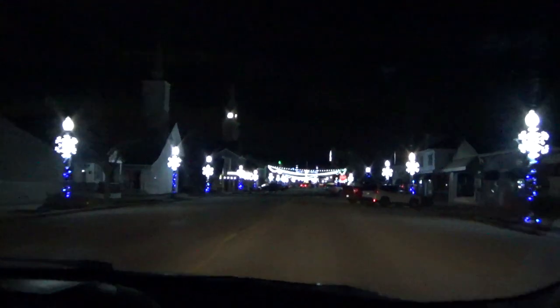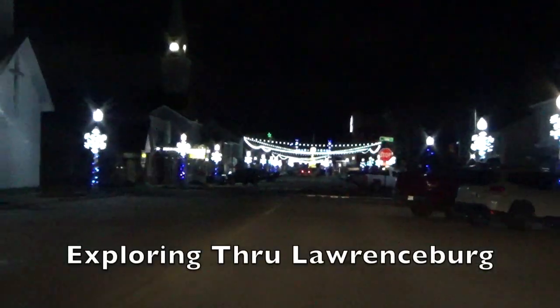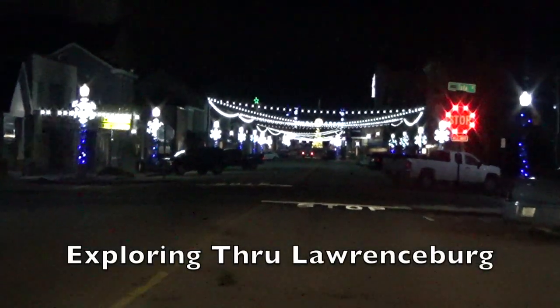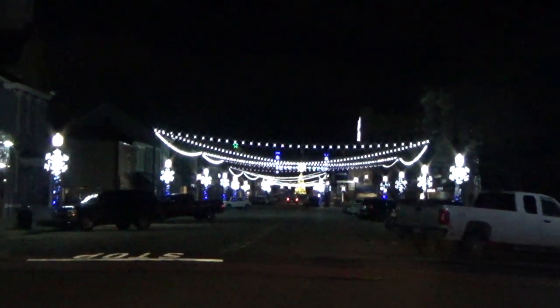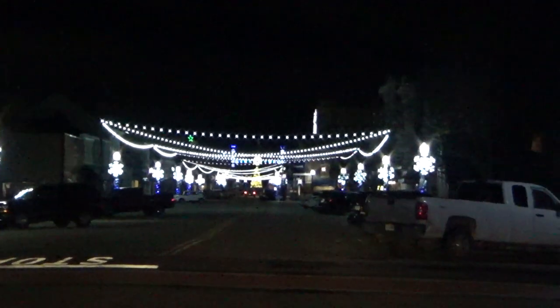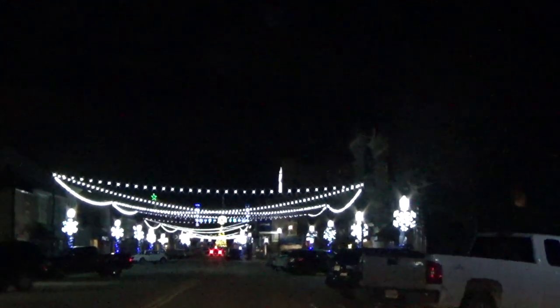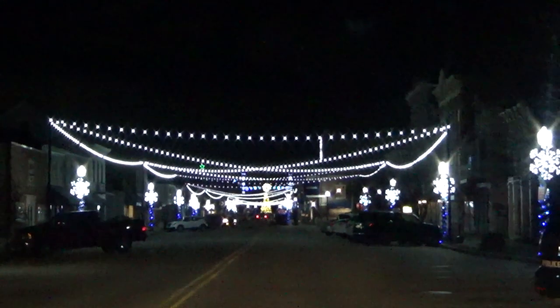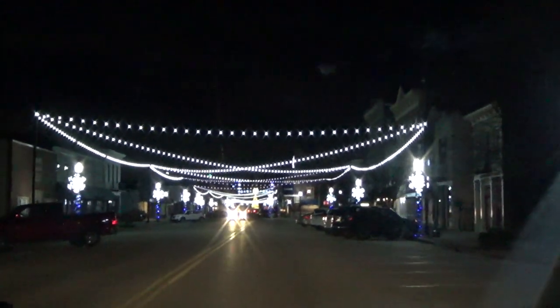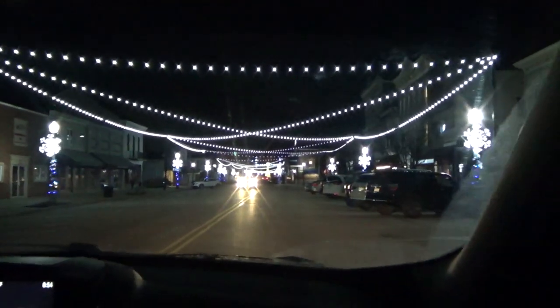After getting 122 and 352, which I did not get on film for 352, we would leave Glendale to head over to the hotel in Lawrenceburg. And the reason why I picked this hotel is because this hotel is right next to the Indiana subdivision.